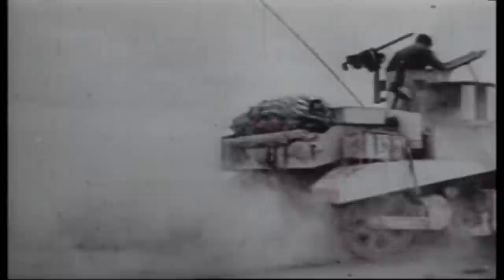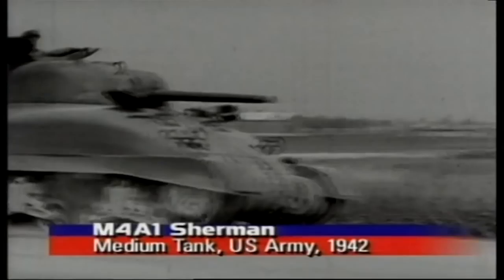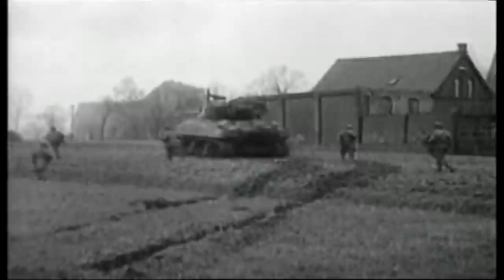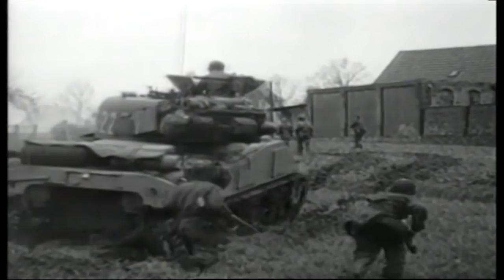A new tank was on the drawing boards, the M4, better known as the Sherman. The Sherman tank was the mainstay of the U.S. tank force in World War II. The Sherman was a good tank in 1942 and 1943 when it first entered service, but the U.S. Army was not prepared for how rapidly German tank development was progressing.